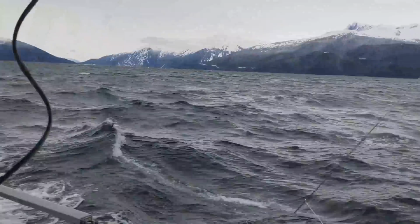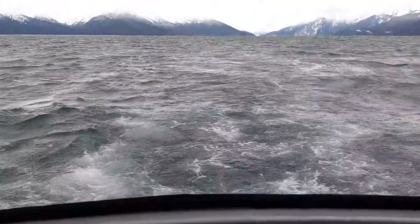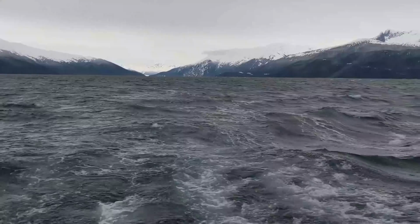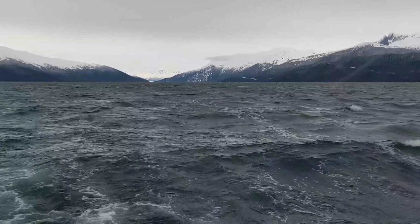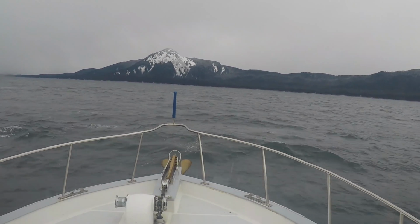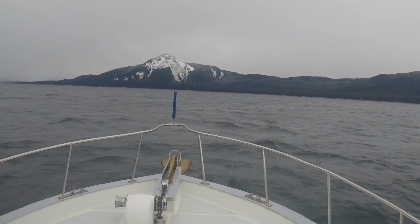Just taking a look at what's going on out there. Looking up Taku Inlet. We're rounding Grand Island, and we still got a little bit more stuff to get through, but it looks pretty promising up ahead as we get in the lee of the Taku Harbor winds, Taku Inlet winds.